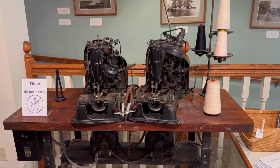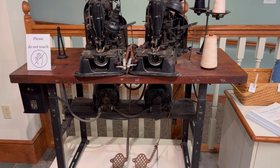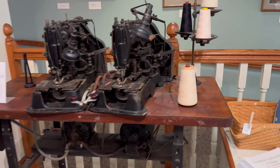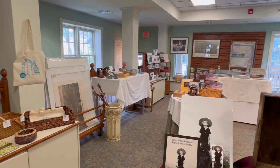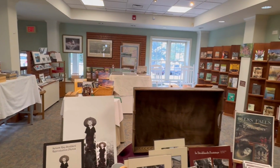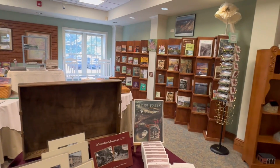When speaking to the museum curator, she was excited to tell me about these sewing machines. She was the last person to ever use these machines and create some clothing as they did back in the day. She said Glens Falls was a big deal in creating clothes, high-end clothes, Neiman Marcus type clothes, she said.